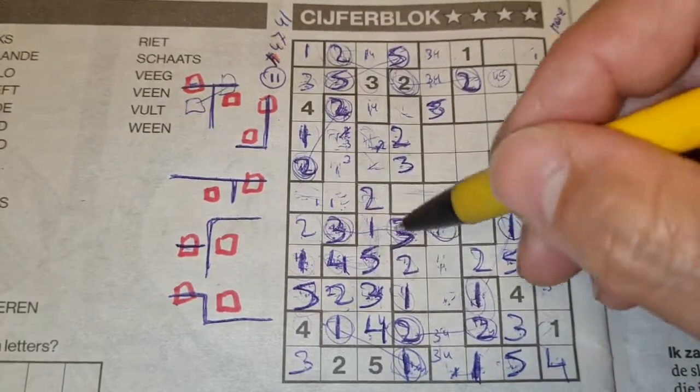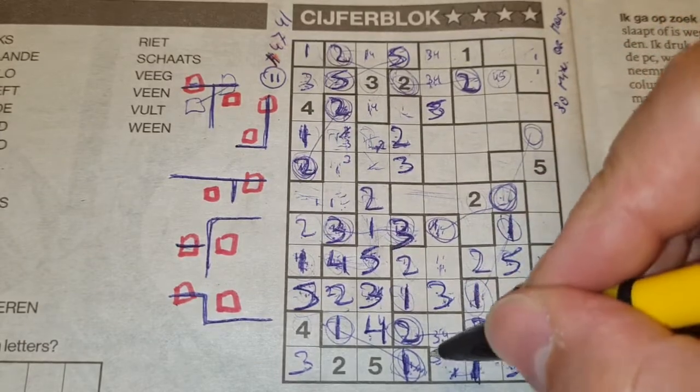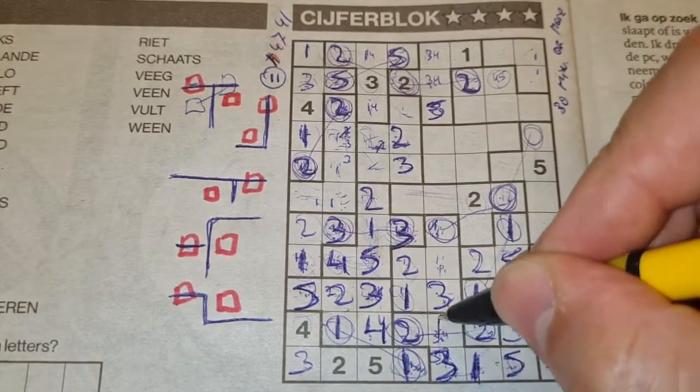These two boxes can be 3. So one box left for the 3 should be there. Now we have a 3 there, so this box can't be 3 anymore. That box should be a 3. And this box should be a 4.